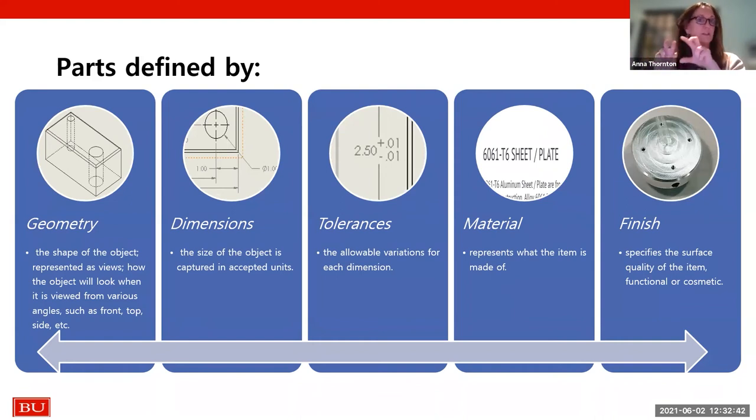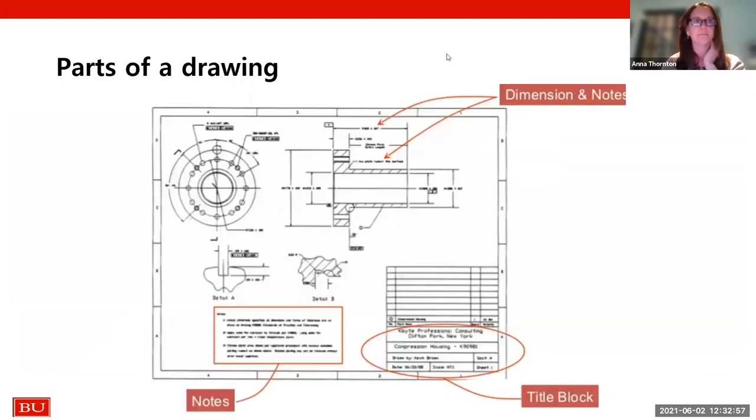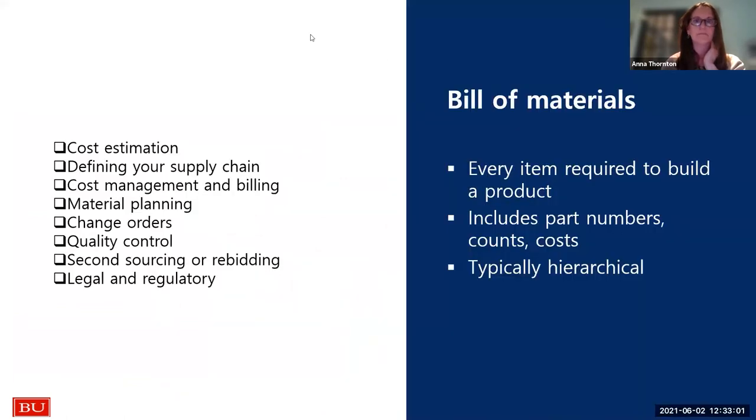So you have to be as specific as you can about the material. And you also have to say what that finish is. Is it a high polish? Is it a rough polish? Are tool marks available? And that then comes into what we call the CMF, or your color material finish drawing. Okay, so you have to have all of these things in your part drawings.